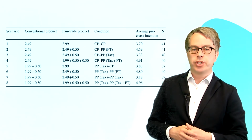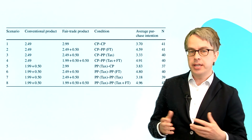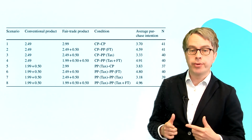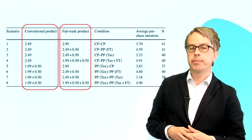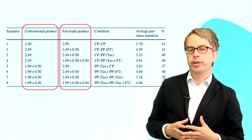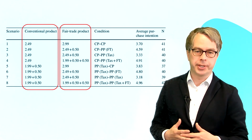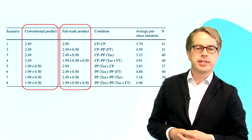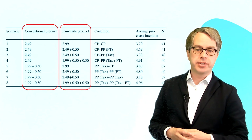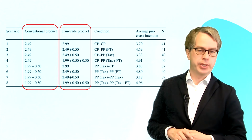In study number 2, we decided to go in a different direction and, as you can see, varied the price format for both the fair trade and conventional products. In order to implement partitioned pricing for the conventional product, we used tax as a substitute for the fair trade component. Finally, in study number 4, participants' decisions culminated in a real-life transaction, or lack thereof, which added some realism to our research.